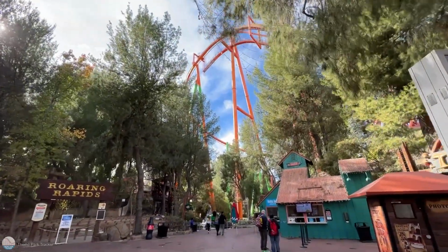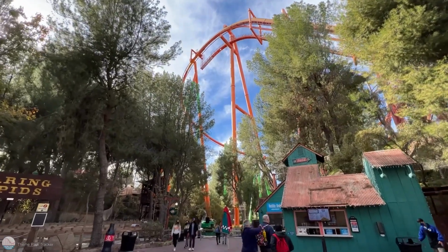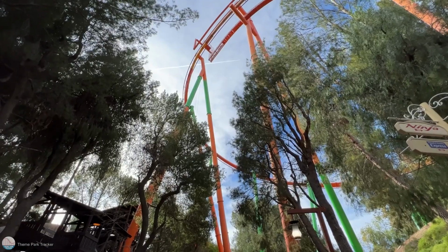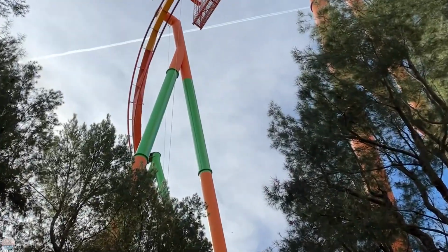Moving up the hill, we are greeted with significant progress on the repaint for Tatsu. Right now the walkway down to West Coast Racers is closed, so the only way down there is to take the staircase up to Ninja, or go all the way around from the other side of the park.